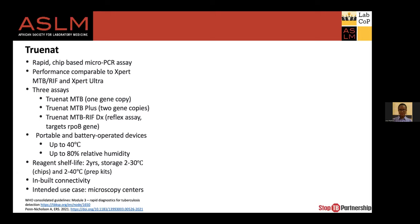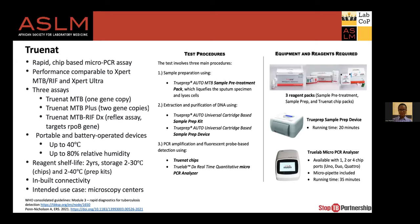So I just wanted to also highlight the test procedures quickly for those who may not be aware. There are three main procedures, as I mentioned. There's a sample preparation using the sample preparation kit, which liquefies the sputum specimens and lyses cells. And then that's followed by extraction and purification of DNA in the TruePrep sample device, which takes about 20 minutes. And then that's followed by PCR amplification and fluorescent probe-based detection using the Truenat chips for TB detection, and then the reflex test for the rifampicin detection. So these are the two devices that are used with the Truenat kit.